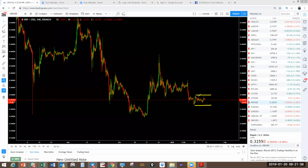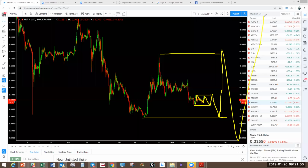So this is the possibility. One could do that, retest the low here. From this low, you'll then expect this to come and retest 0.44 again before we drop and then a move up. Okay. Right, so those are the cryptocurrencies.